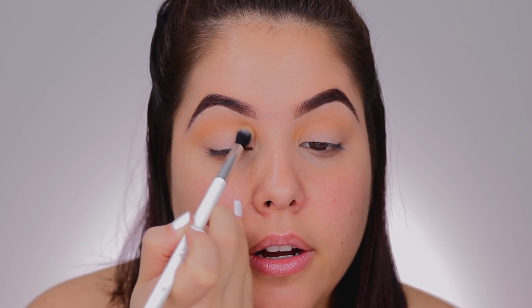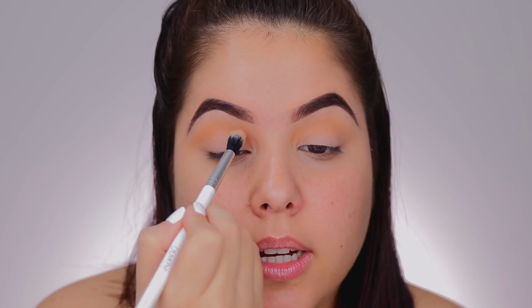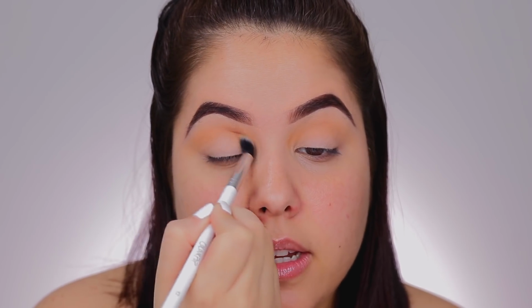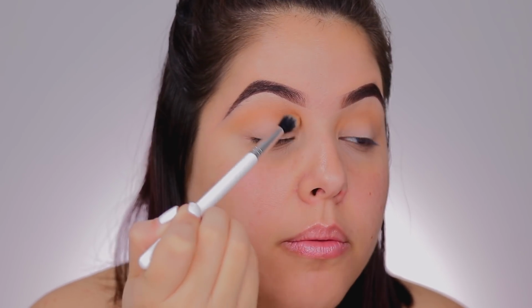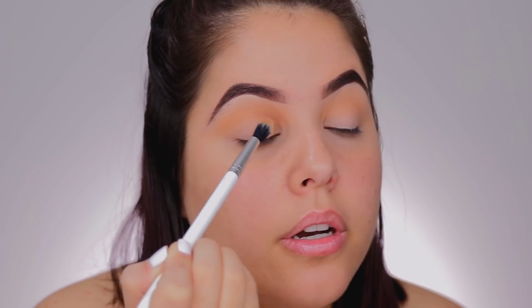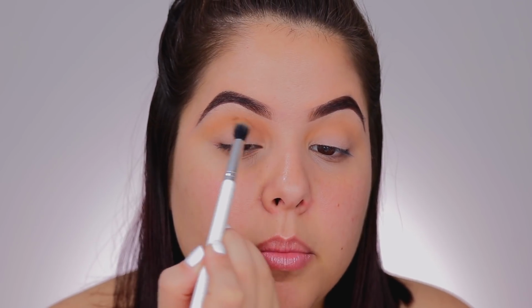I'm going to take my Benefit Cool Up Bronzer, and I am again going to start right here in the inner corner of the eye, but I'm going to really concentrate this color in the socket of my crease to create kind of a soft cut crease. I really want to contour that eye, so I'm starting right here in that inner corner and blending it back. I'm keeping it a little bit lower than that first shade we applied.